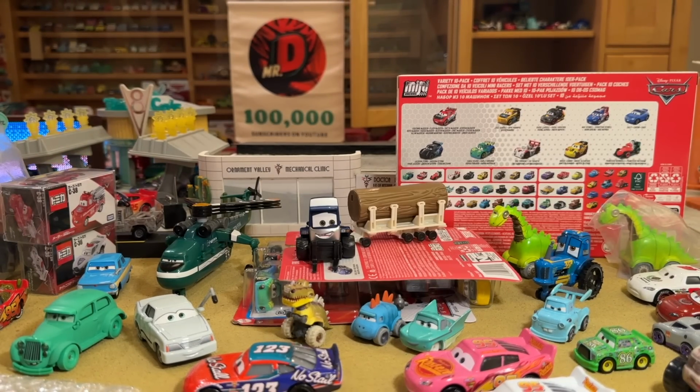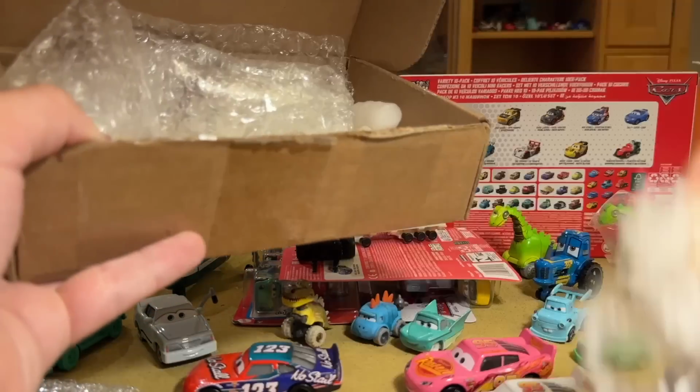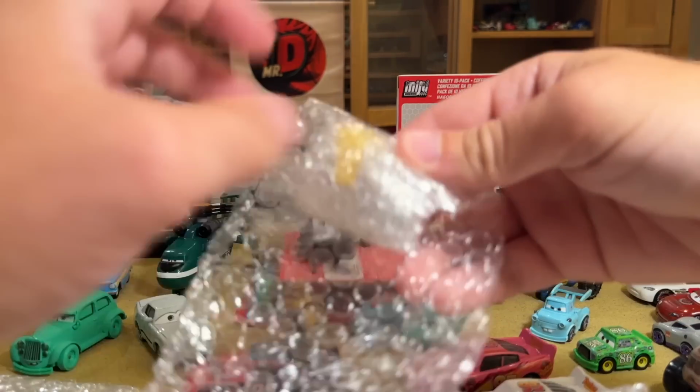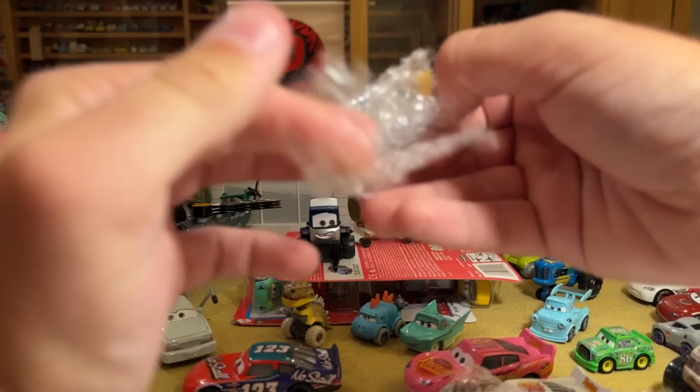All right, what else? Oh, we got some more here. I guess we're not done with the prototypes. These are all Mini Racer prototypes yet again, although they aren't quite as exciting as the ones that we already talked about, because I think I have all of these.